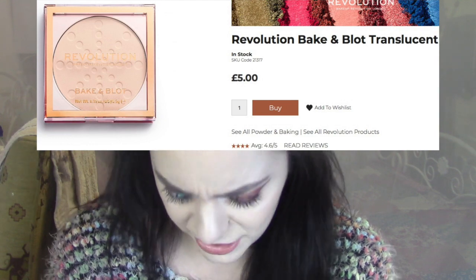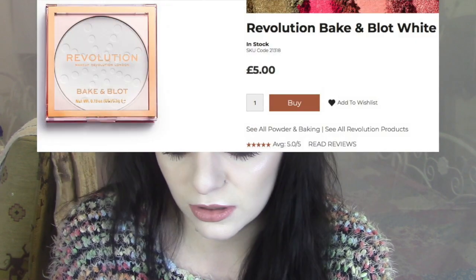So I've got the Bacon Blots, which I feel the same way about really. I got the white one and the translucent one. Again, I still feel like they kind of bunch up and look crepey and sometimes separate my products, like my concealers under my eyes. The outer parts of my face look fine really. It's just under my eyes, I don't really get along with these powders. I hate being negative about all these products because I want to find things that I like. I don't like finding things that I don't like.